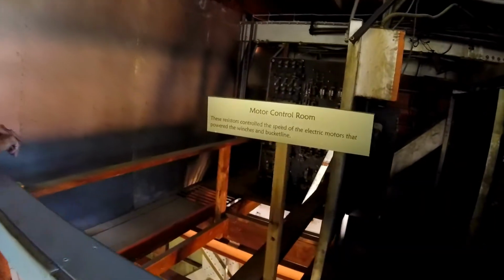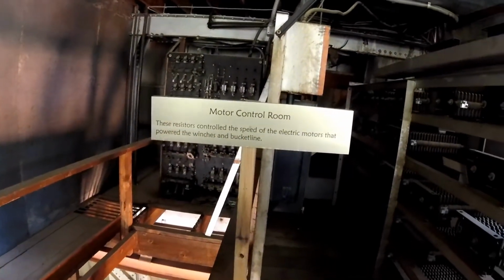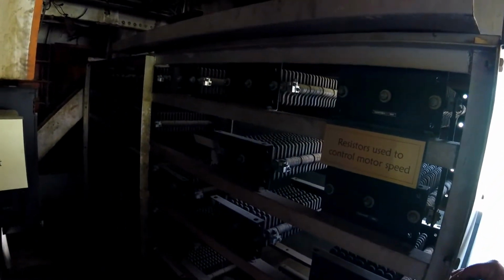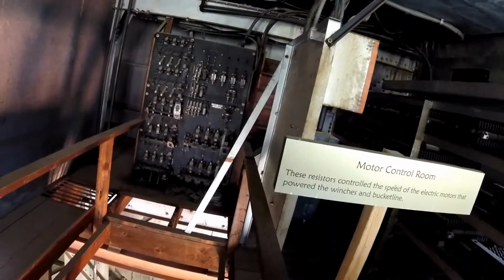So this is the motor control room. I'll let you read that. These were all resistors that they used to actually control the motor speeds. All these different plates in here. And over here's a switchboard that they could turn stuff on and off.